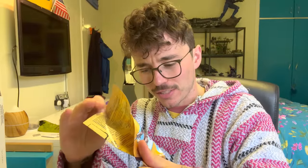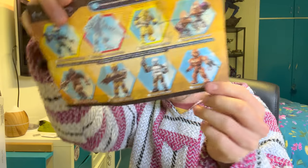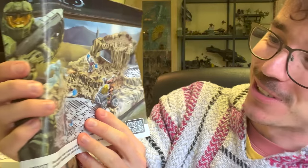Wait, hold on. What is that? Is that a blind bag? That's a blind bag instruction manual. Oh, the plot thickens. Oh, the plot does indeed thicken. Why is that in there? Why is there a short sword instruction manual in the Rocket Hog box? Why is there a battlescape instruction manual? What have you done, Karen? Gosh. What did Karen do?